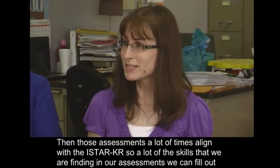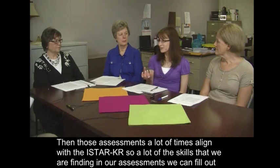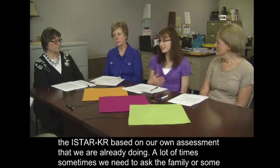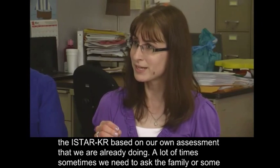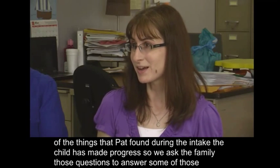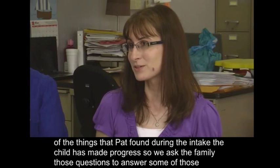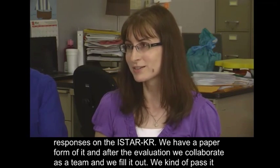And then those assessments a lot of times align with the ISTAR KR. So a lot of the skills that we're finding in our assessments, we can fill out the ISTAR KR based on our own assessments that we're already doing. A lot of times, sometimes we need to ask the family, or some of the things that Pat found during the intake, the child has made progress. So we ask the family those questions to answer some of those responses on the ISTAR KR.